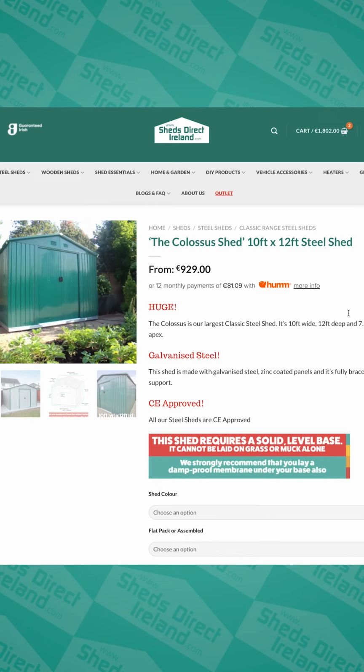Howdy folks, today we're looking at how to get a price for any shed on the Sheds Direct Ireland website. Today we'll look at the Colossus Sheds, that's the 10 foot by 12 foot one, and you can see up the top here that it starts from 929.